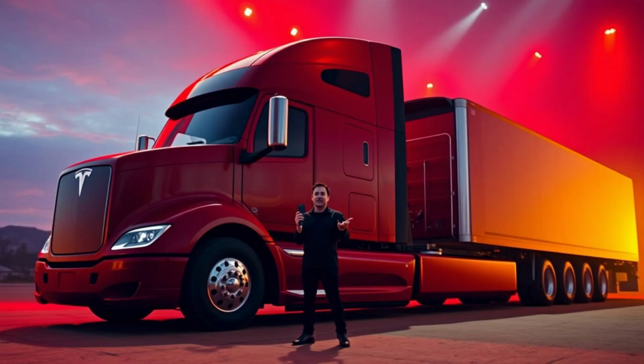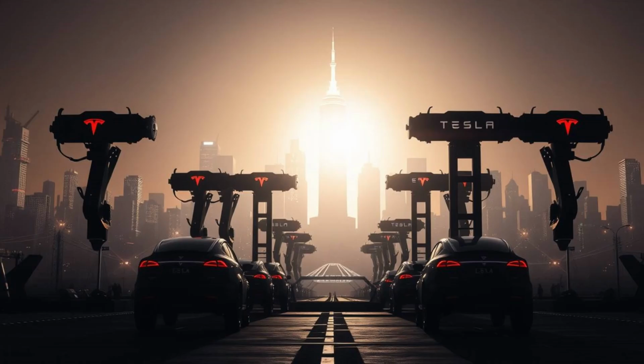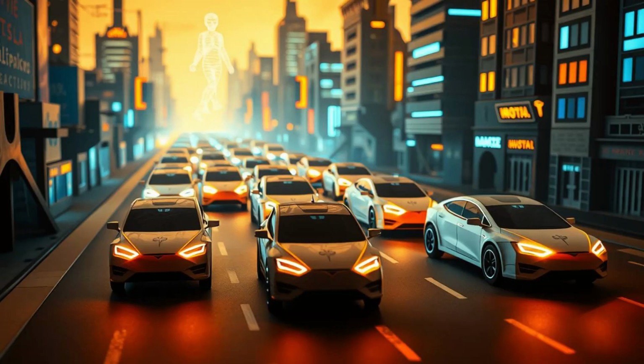This dual dominance in both physical and digital realms positions Tesla not just as a car company, but as a mobility platform akin to Apple's iOS or Google's Android. Owners aren't just buying a vehicle, they're buying into an ecosystem that improves over time, a concept foreign to traditional automakers still selling static products.